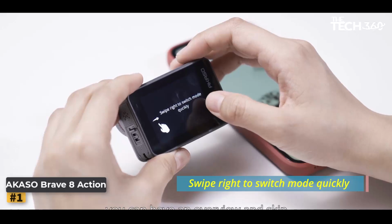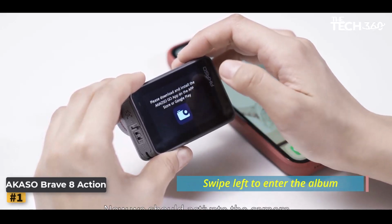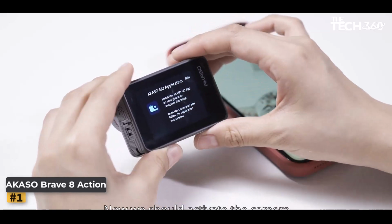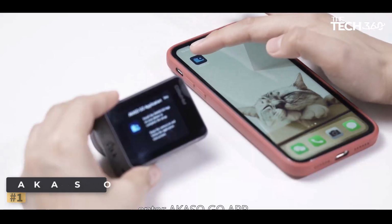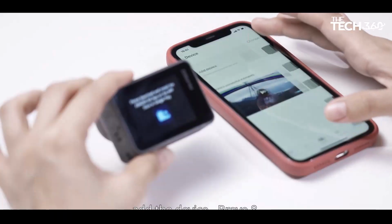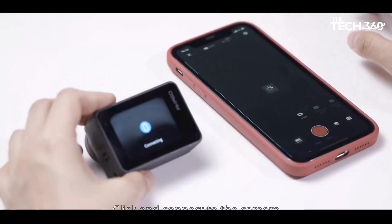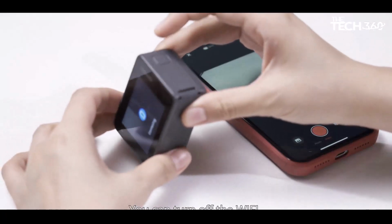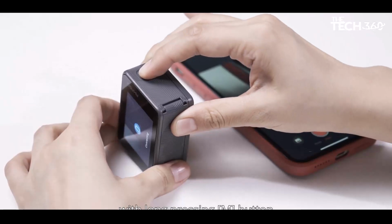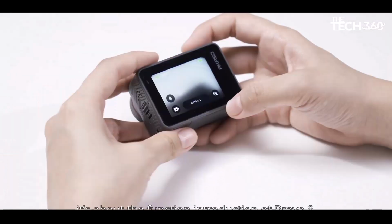The Akaso Brave 8 Action Camera boasts an upgraded 1/2-inch CMOS image sensor paired with quad-pixel technology, ensuring superior image quality. With the capability to shoot professional-grade 4K video at 60 FPS and capture stunning 48 megapixel photos, this camera is built to document life's most vivid moments. Whether you're capturing fast-paced sports or serene landscapes, the 9-layer glass lens array delivers sharp, vibrant visuals.